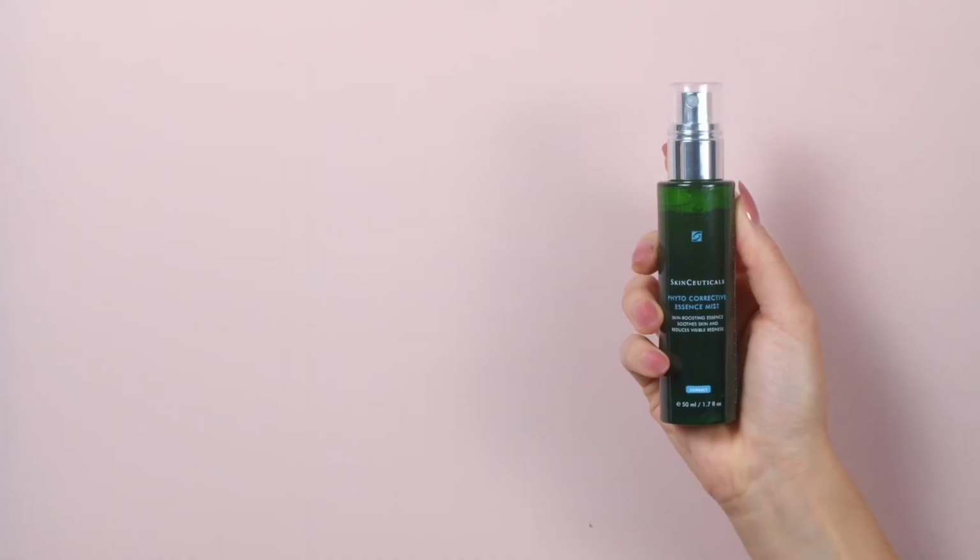And we actually have some amazing clinicals with this formula. It immediately hydrates the skin up to 69% and reduces visible redness by up to 31%.